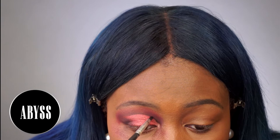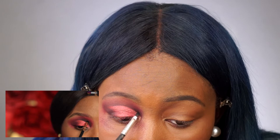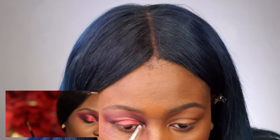I think I showed you guys this in my cut crease hack video too. And then you can also drag it out so that way it gives the effect that this color was placed there before the cut crease was done. I didn't take it out this way because if you look at the color, she doesn't have the darkest color on the outer portion of the half cut crease.